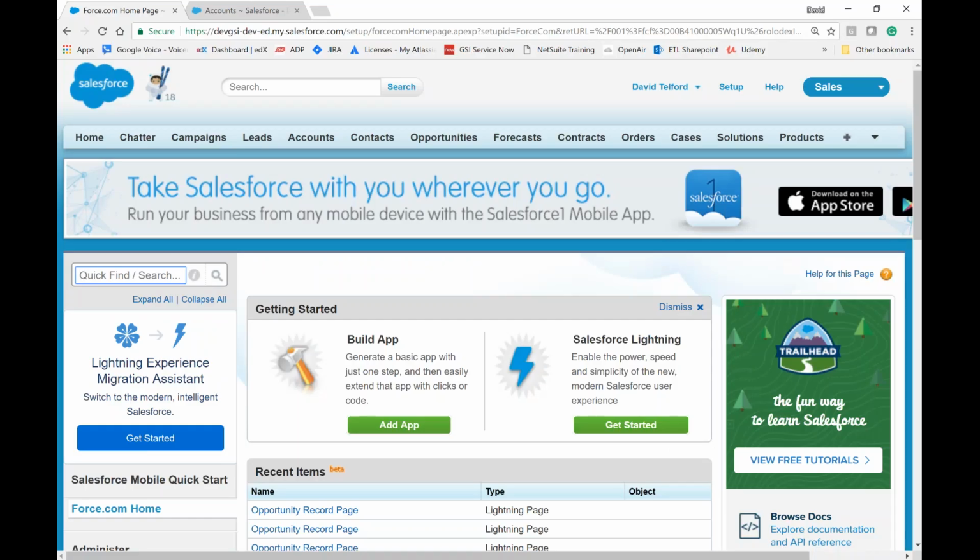First thing you need to know is you're going to go into Setup for all of these tools, and if you haven't done it yet, get very familiar with the Quick Find, because then you can easily jump rather than having to navigate through the menus. So in the Quick Find, we're going to type.